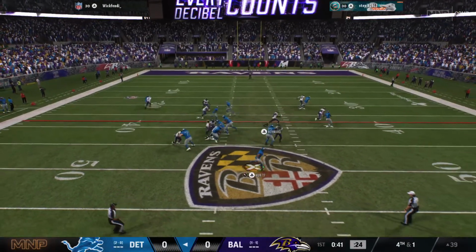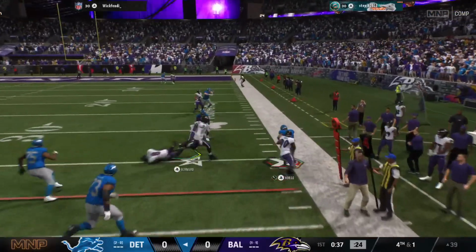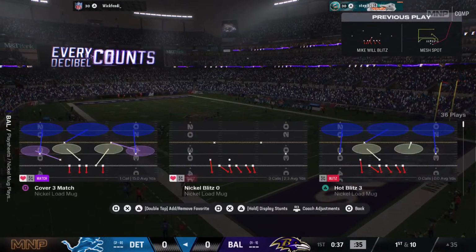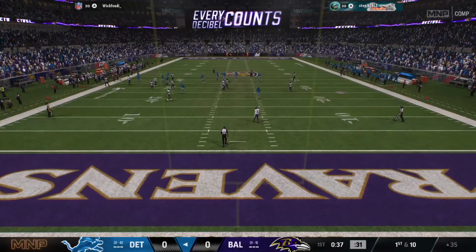Hurts now on 4th. Flushed out of the pocket. Making the call himself. And he gets it down to the 35 before stepping out. It's a gain of 4 there. And the 4th down call pays off as they'll move the chains.